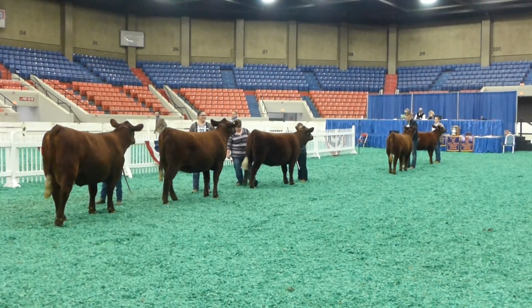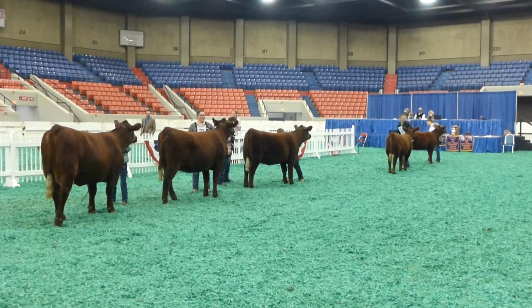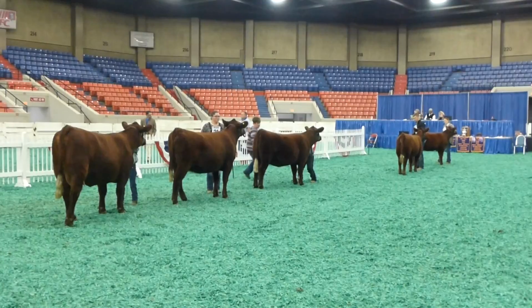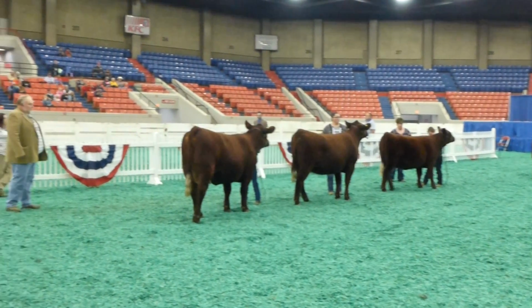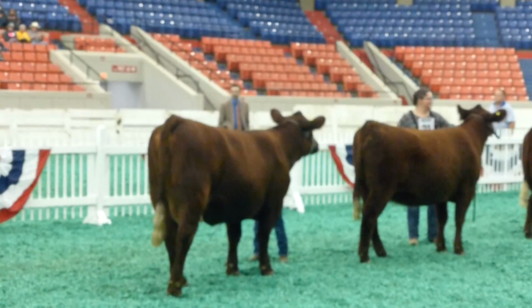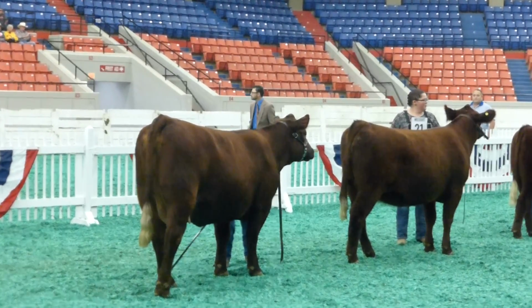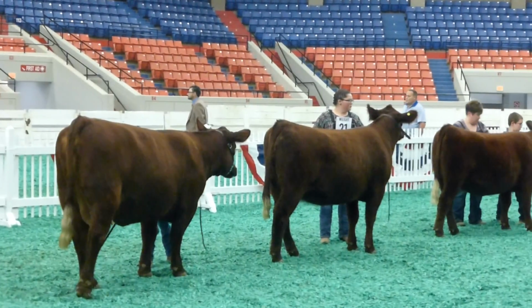Class 11 in your purebred Lowline show is entry 25. She is your junior heifer calf champion. She is HCK Calypso Farron, shown by Hidden Creek Farm, Mansfield, Ohio.